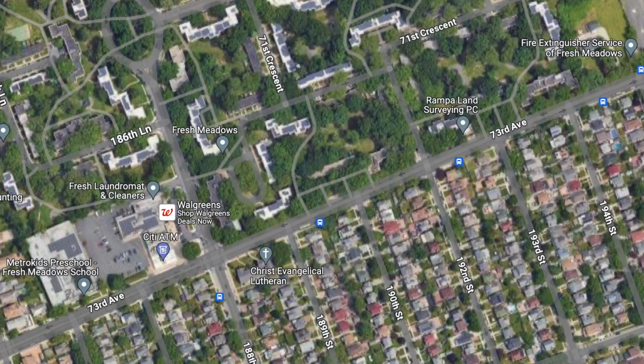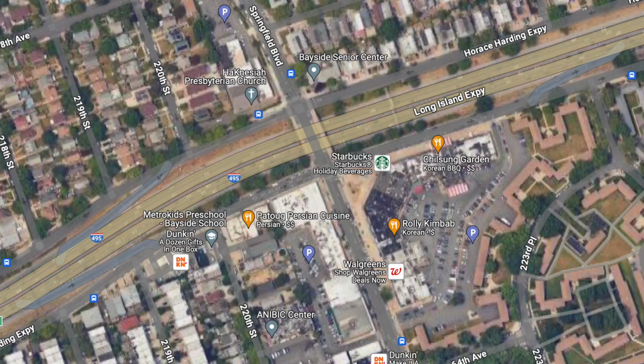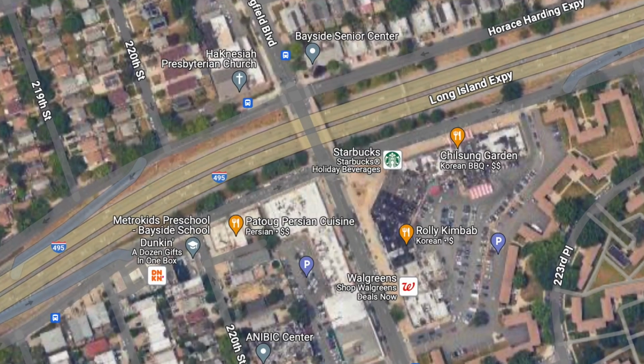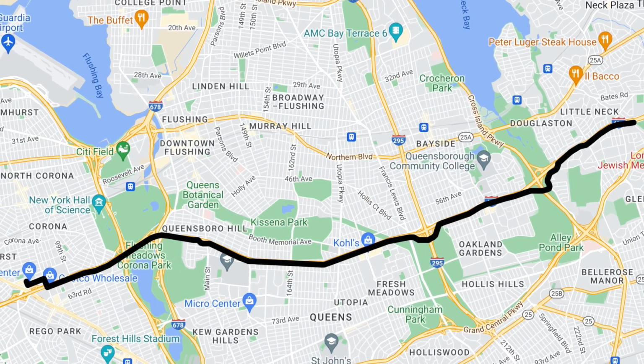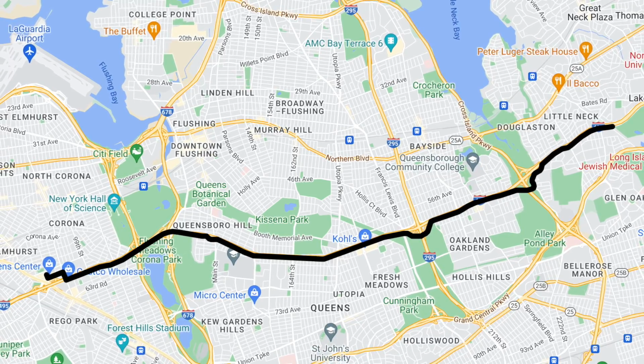Look, I understand that 73rd Avenue is more residential than Horace Harding Expressway, but Horace Harding Expressway has way more commercial activity and schools. I think a second route called the Q89 would be better, and would follow the Q88 all the way up to 188th Street, and would keep running on Horace Harding Expressway to the border of Nassau County.